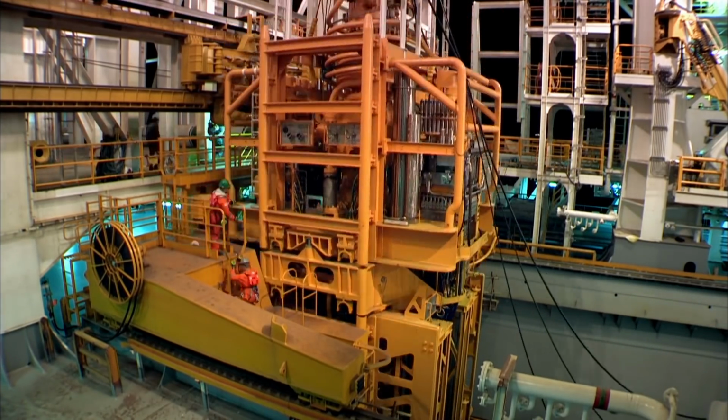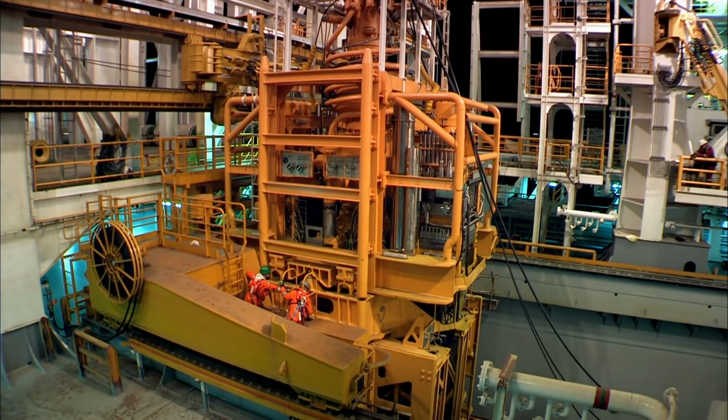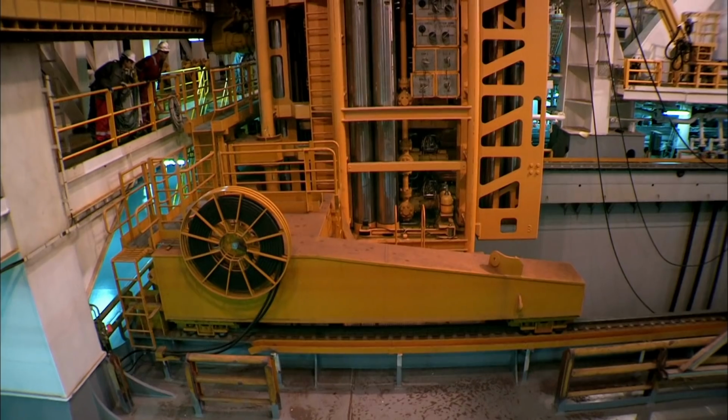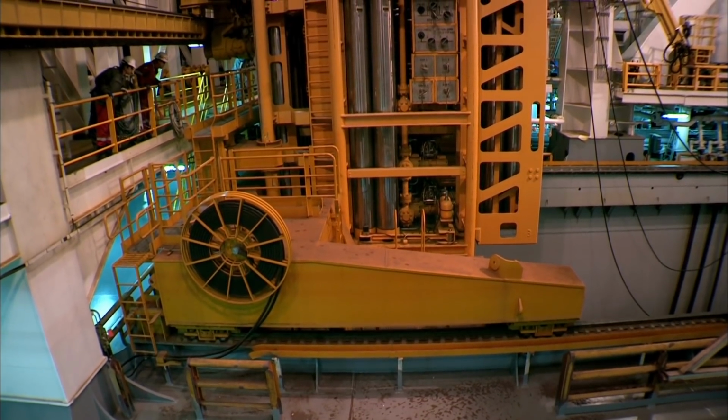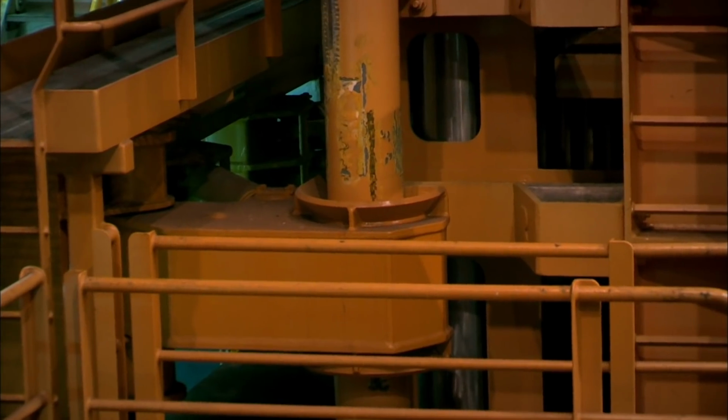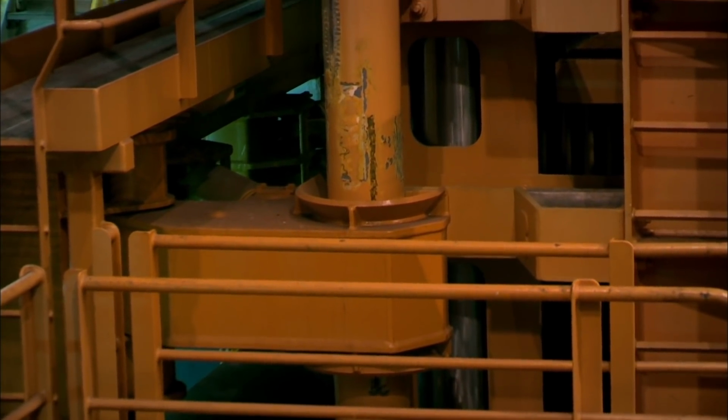Okay, hold it. What we'll do is we'll just nudge it. You know how to operate the pins? BOP will come down and land out on these pins. That takes the whole weight of the BOP. And then we can release the BOP. And then the BOP is captured into the trolley.